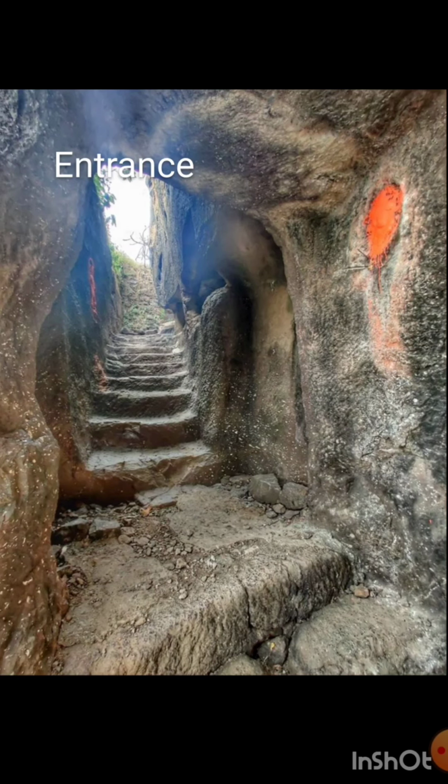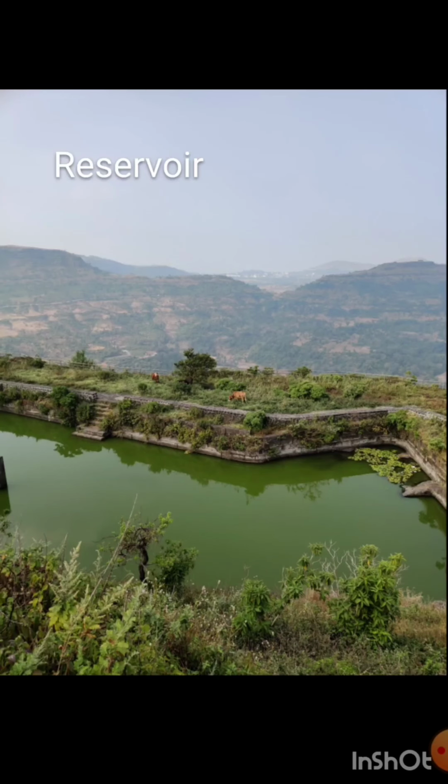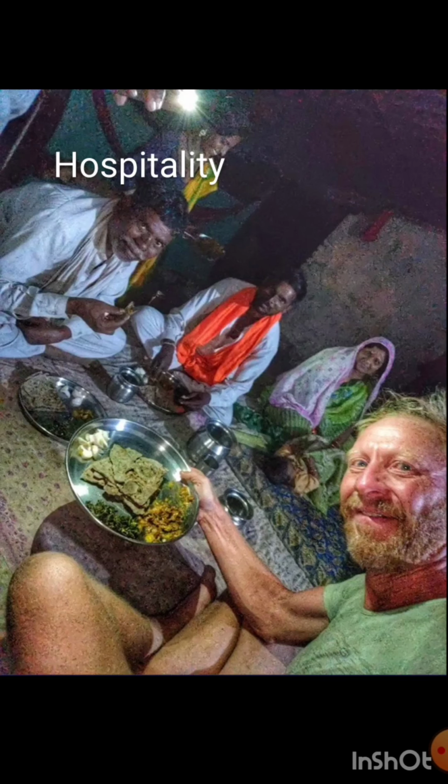Here you can see the rock-cut corridor leading to the top of the fort. In this corridor you have various caves cut out. And here on top, a big reservoir on top of Hadgad, so lots of water. Storage must have been able to hold a small army here.